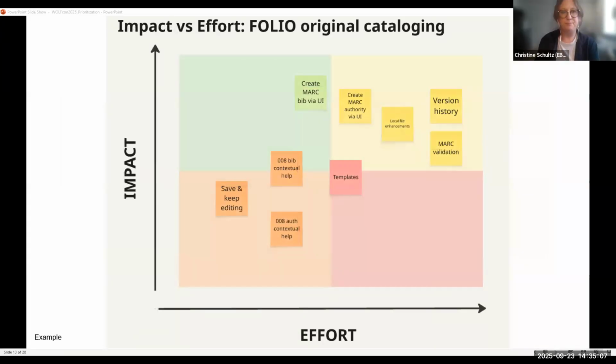as an example. So let's say we have this big idea to figure out how to support original cataloging in FOLIO. We go through the requirements, we talk to as many people as possible, and after careful analysis, we generate a bunch of ideas and we're able to plot them onto this impact effort matrix. So here is the bucket of our ideas.